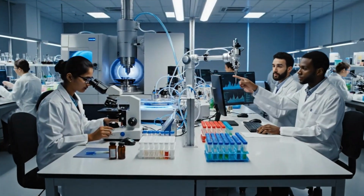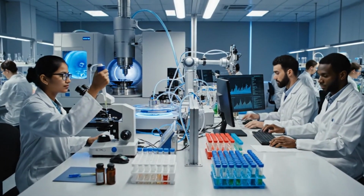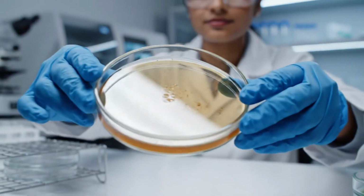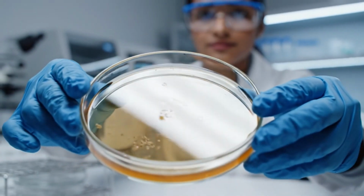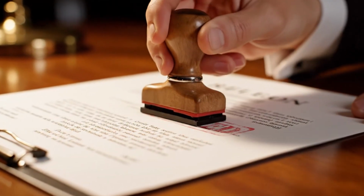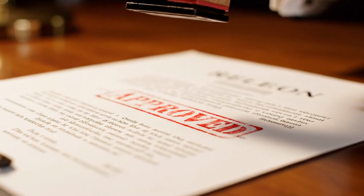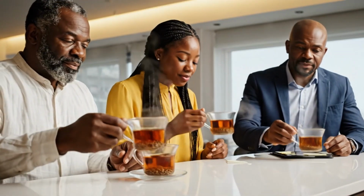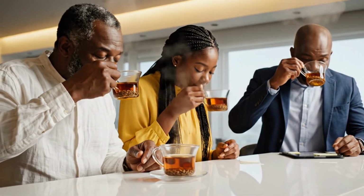The lab is the brain of the operation, ensuring consistency year after year. Microbiological testing takes days, so stock is held until the results are clear. Only then is the product released for sale. Sometimes, the old ways are best. Tasting the product is still essential. They look for that characteristic earthy, warm, and slightly bitter profile.